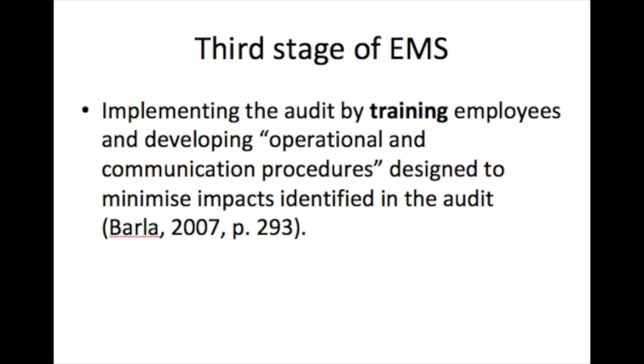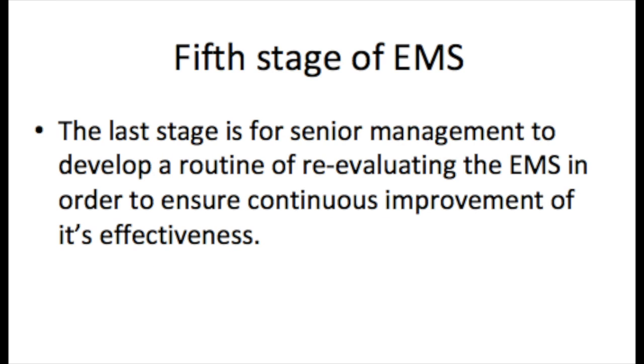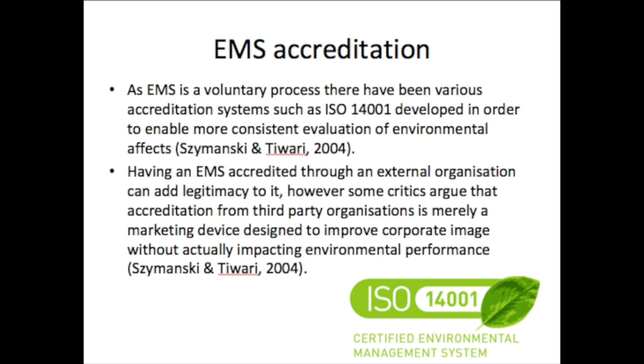The third stage is implementing the audit by training employees and developing operational and communication procedures designed to minimise impacts identified in the audit. Stage 4 involves monitoring day-to-day practices of the company to make sure they comply with the new procedures. Detailed procedures need to be developed for the frequency and methodology of regular audits. The last stage is for senior management to develop a routine of re-evaluating the EMS in order to ensure continuous improvement of its effectiveness.